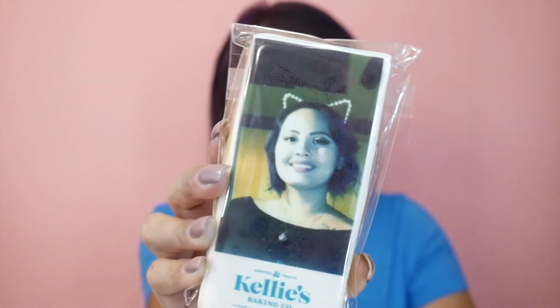Also, guys, I am on a cookie by Kelly's Bakery. I kind of want to eat the cookie, and I kind of don't because I think it's really cute. But I kind of want to eat the cookie.